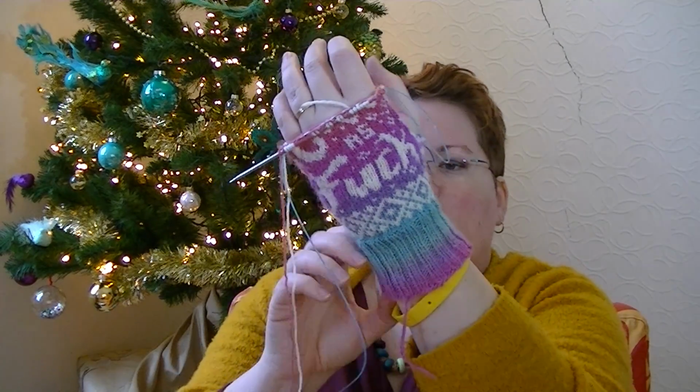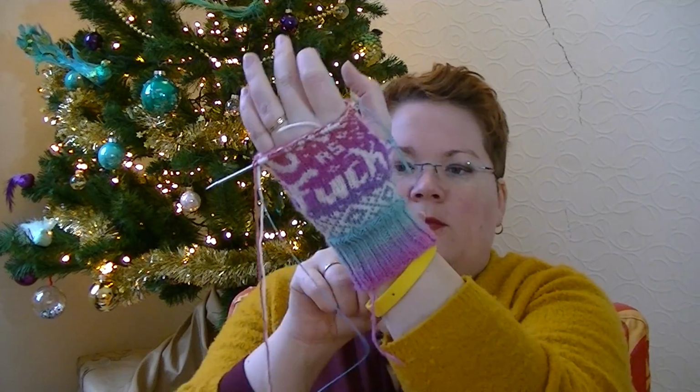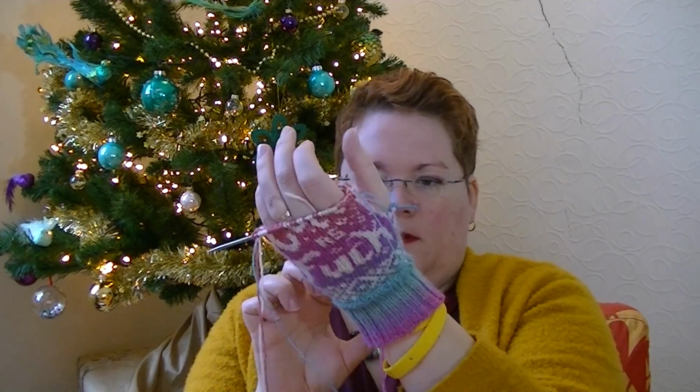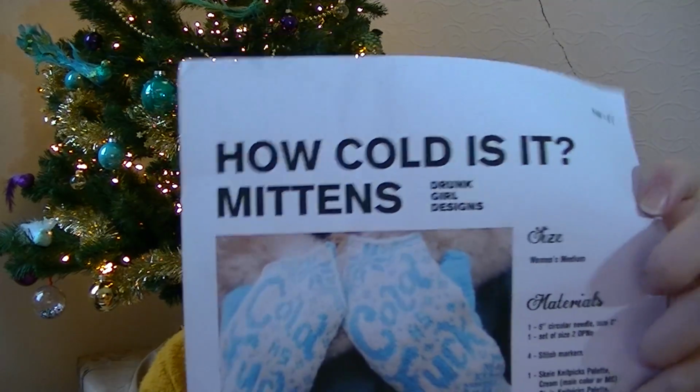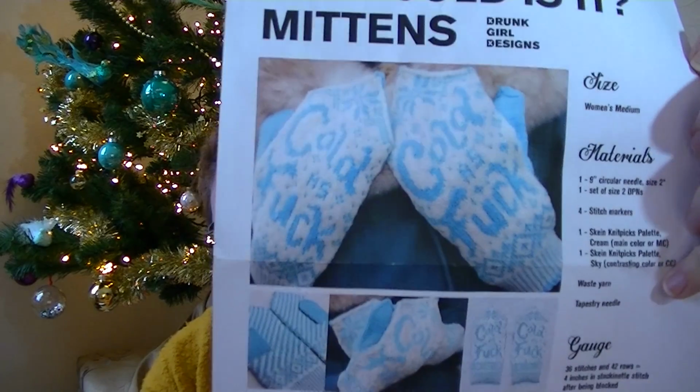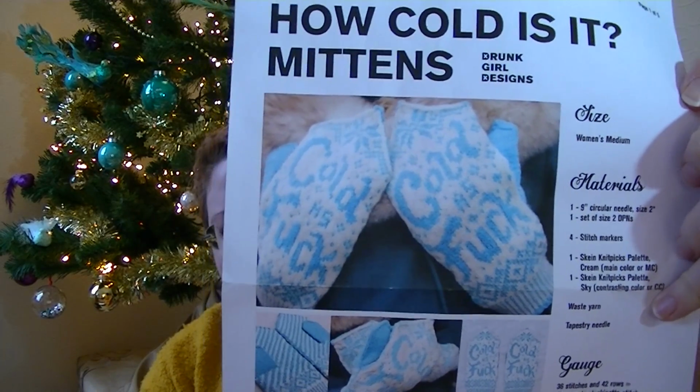Here you can see this is now a 2x2 rib, just normal rib, 25 rows instead of 15. And yeah, when the words are done, the cold, I probably need about 10 rows extra. This is a pattern by Drunk Girl Design. These are called How Cold Is It Mittens. You can see them in white and blue.